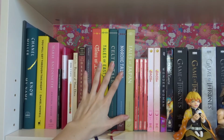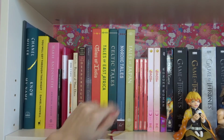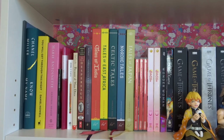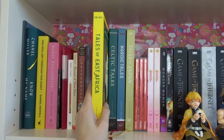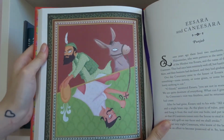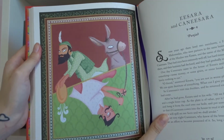I actually really want to talk about these for a second. These are really cool illustrated versions of like cultural folk tales. So there's like Tales of Japan, Nordic Tales, Celtic Tales, East Africa, India. They're making a Russian one that I've got on pre-order. But these are just absolutely gorgeous books. They're always illustrated by somebody of the cultural identity that the folklores are based off of. So like this one is one from the India book.